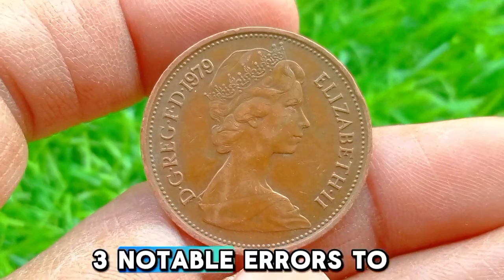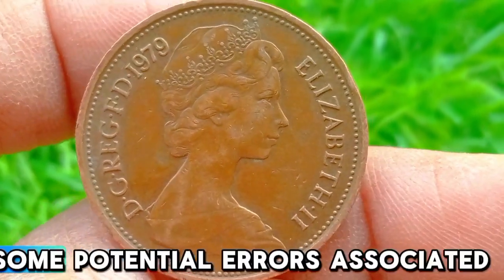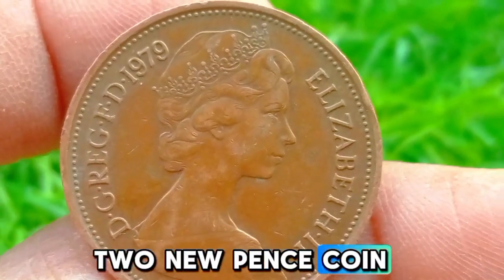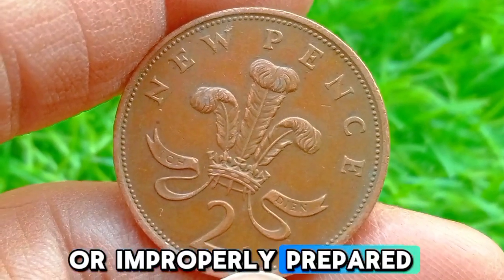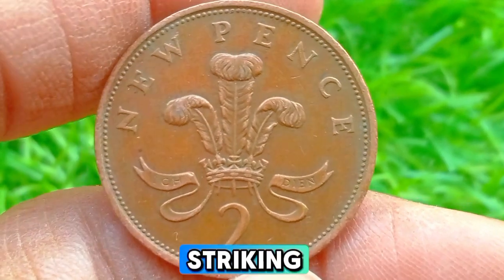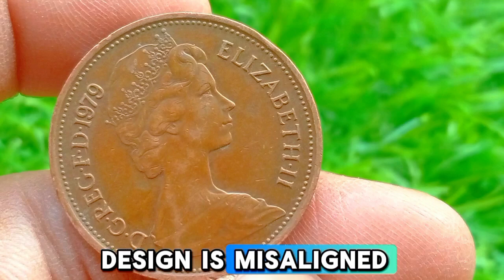3. Notable errors to look for. Error coins are highly sought after by collectors. Some potential errors associated with the 1979 2 New Pence coin include die errors. These occur when the minting die is damaged or improperly prepared. Common signs include double striking, where elements of the design appear twice. Off-center strikes, where the design is misaligned.